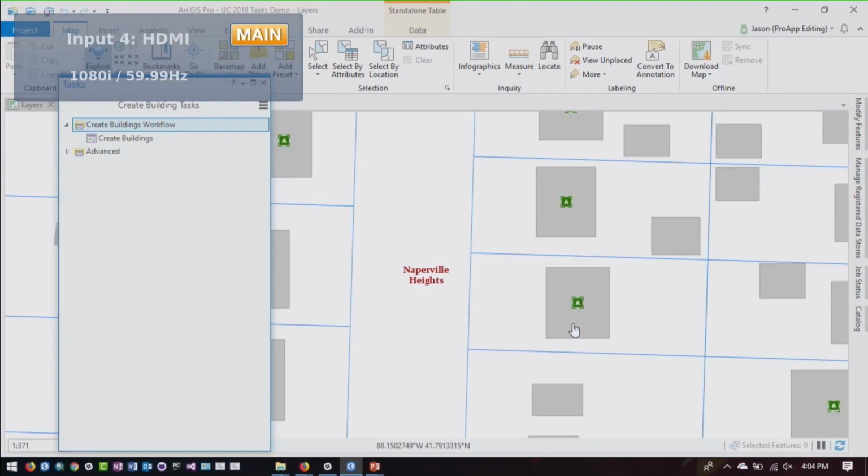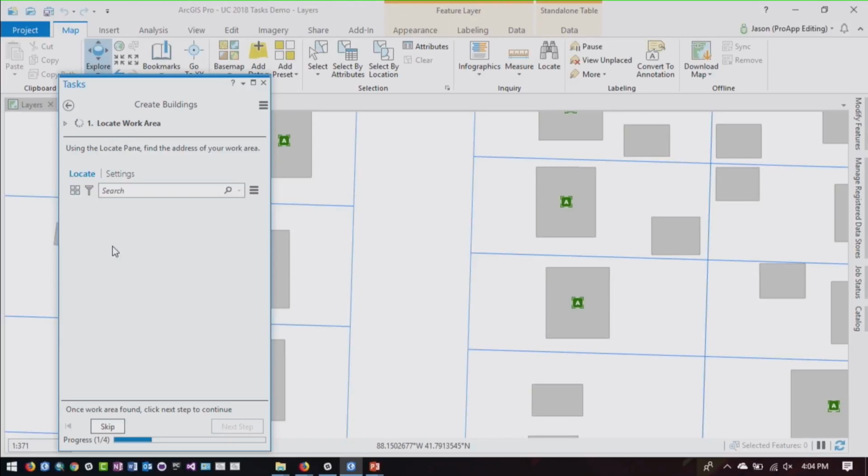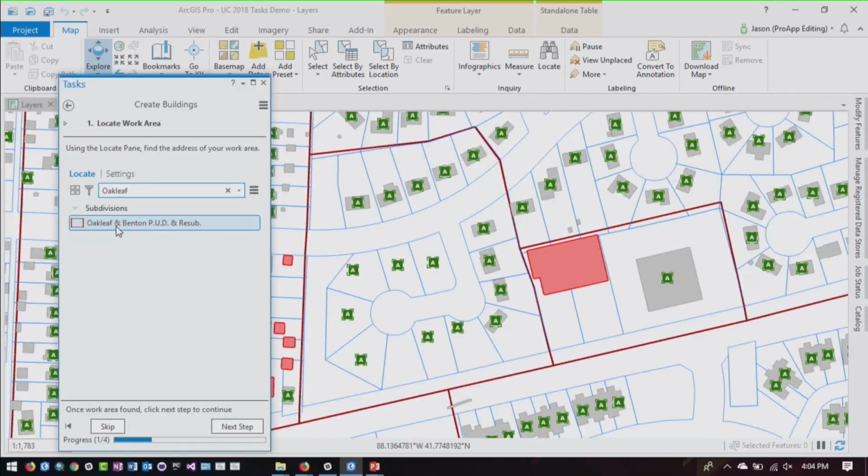All right, cool. All right, so what I'm going to do is I'm going to take that workflow you gave me and I'm going to incorporate it into a task. And in this whole, we're taking it out of the oven already pre-made, I already pre-made a task with that workflow in place. So we have this task here called Create Buildings. So what I'm going to do is I'm going to double-click on that. And the first step was to locate your work area. So you enter an address or you enter a subdivision name. I'm just going to go ahead and type in here Oakleaf, because that's the name of a subdivision that I know of. And as you can see, it's the only one listed, so I'll double-click on that. So now I'm in my work area. I'll click Next Step.